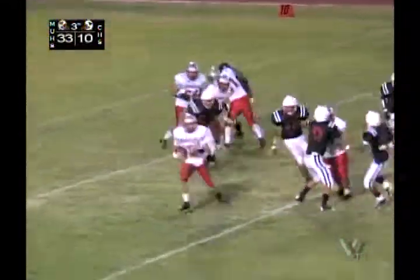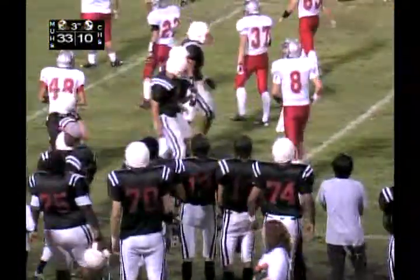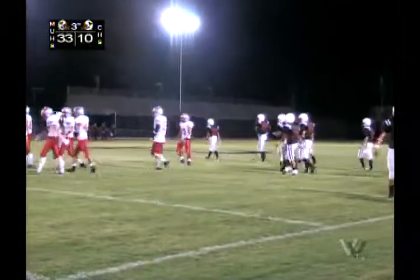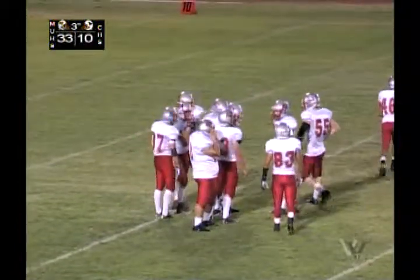Looking to run is Simmons this time to the right side. Simmons looking for a hole, and he'll have a good gain out across the 30, about the 32-yard line. We'll bring up third down and manageable, about 10, 12 yards on the carry. It's going to bring up third down and about, I'm going to say 3 here for Mingus.